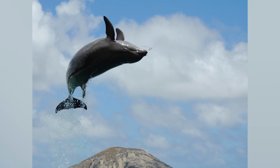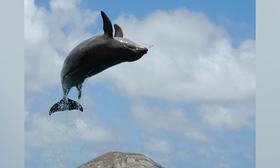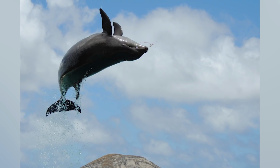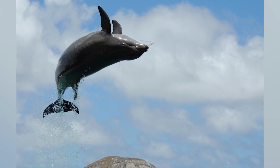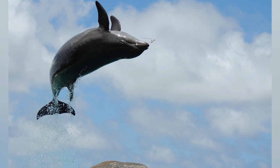False killer whales look a lot like a killer whale, but they belong to a different genus, the same one that the dolphins belong to, which is why the hybridization is possible. While there are reports of them existing in the wild, they are incredibly rare.